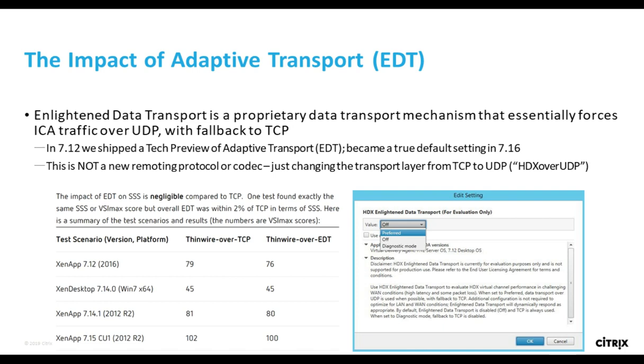So EDT is more than just UDP. It's kind of our own proprietary thing that has some reliability built into it. But for all intents and purposes, if you look at it with Wireshark on the network, it'll show up as UDP. And even in the code, in some of the parameters you'll see "HDX over UDP". So that's what EDT really is under the covers.